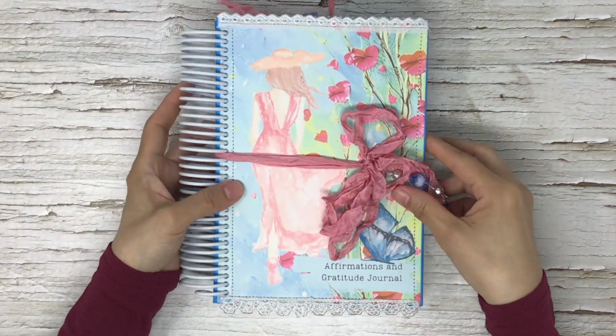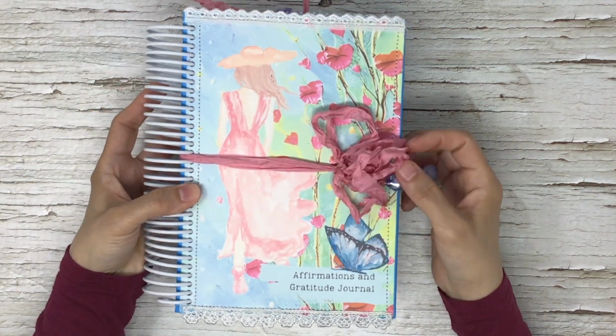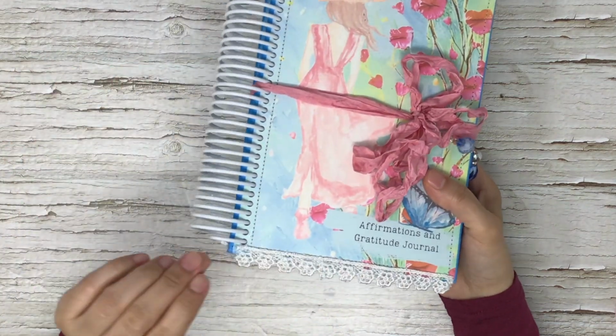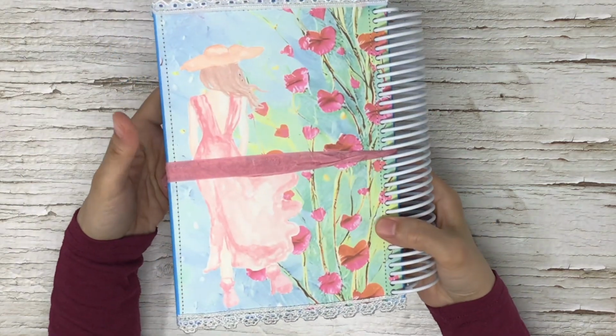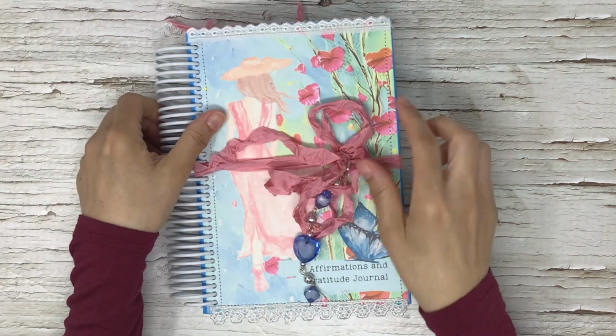Now let's take a look at this journal. So the title is Affirmations and Gratitude Journal. I used the plastic spiral binding coil. I believe the size is 38 millimeters and the images on the front and back are the same. The closure is not attached.